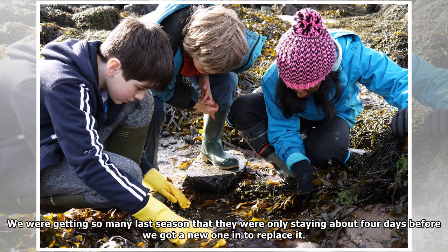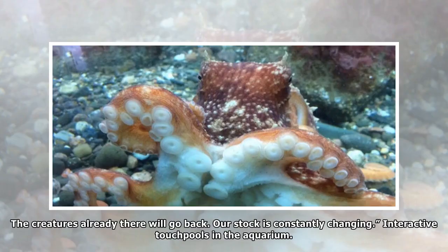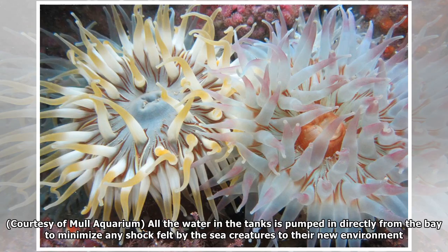We were getting so many last season that they were only staying about 4 days before we got a new one in to replace it. Sometimes we have too many animals, and we just swap them in. Creatures already there will go back. Our stock is constantly changing." Interactive touch pools in the aquarium.